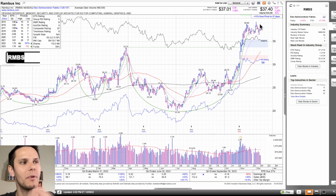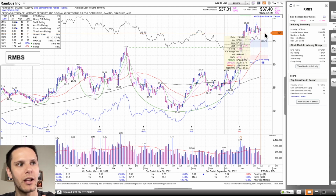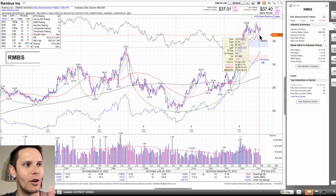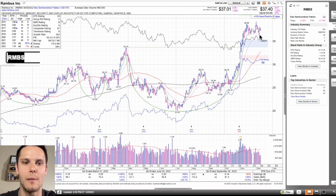Ideally, for this setup, the market pulls in Monday, Tuesday. This pulls into the 21 EMA, and we can find a lower risk entry point right around 36.80 or wherever the 21 EMA is around that time, maybe $37. And then keep our stop loss under the low from the 7th, which would be 36.45. Call it 36.39, just a couple cents below for RMBS.